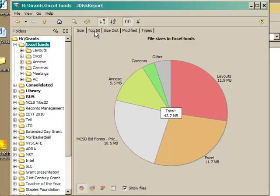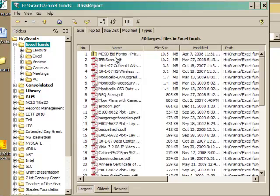It'll also list the top 50, the largest files that I have, when they were modified, and so on. You can go by largest, oldest, newest. So you have quite a few sorting capabilities with this. This is going to help you kind of get to the bottom of your file size and only deal with the largest instead of having to just find some of your smaller files and go one by one.